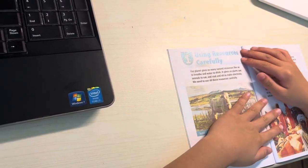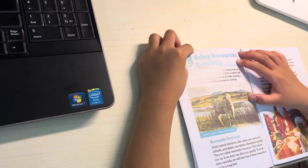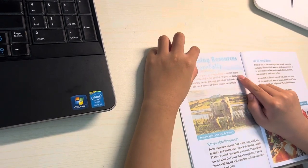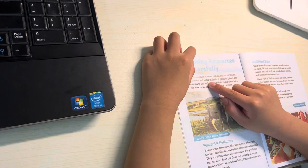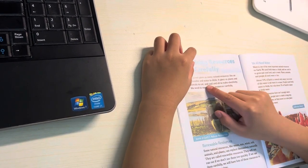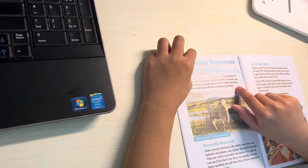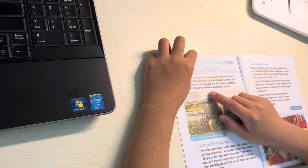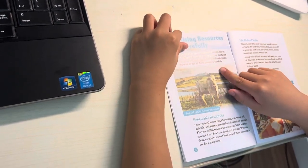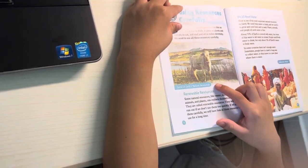Chapter 1. Using resources carefully. Our planet gives us many natural resources like air to breathe and water to drink. It gives us plants and animals to eat, and coal and oil to make electricity. We need to use all these resources carefully. Some of Earth's natural resources.